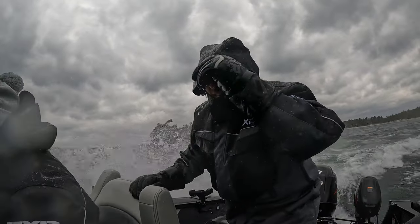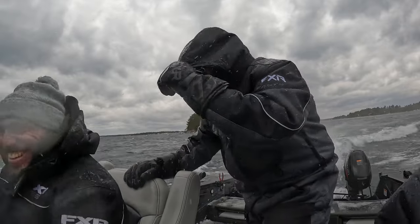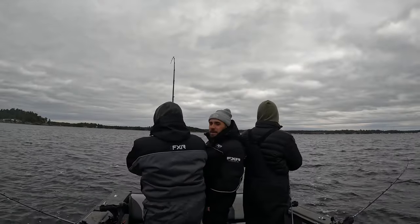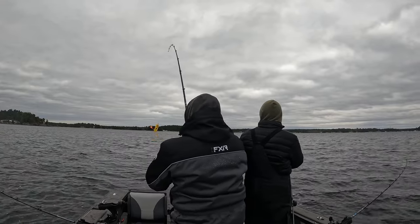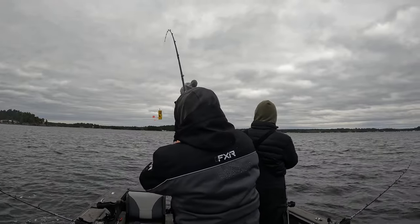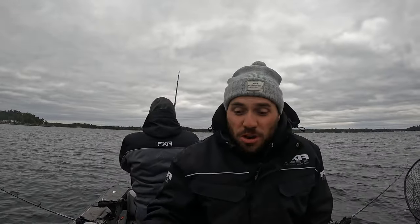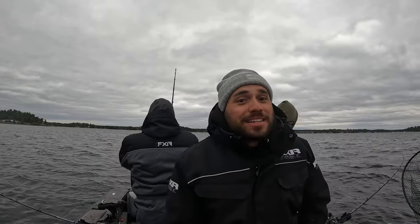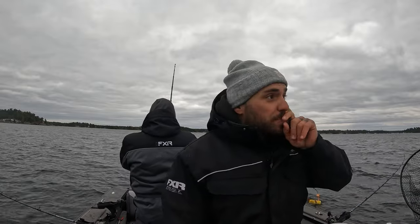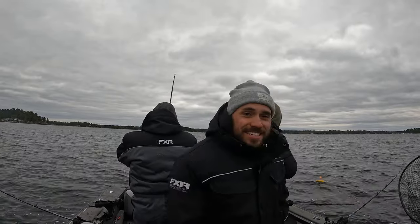Another pike, you think? Oh, jumping way back. Might be a big smallie. We got the pike. -5 right now, guys. Water temps are very close to freezing. And this will probably be the last time we troll the north end of Georgian Bay before we have to make a change to either the Niagara River, Bay of Quinte, or Lake St. Clair. We'll see.